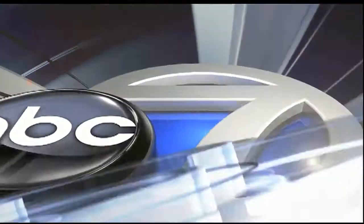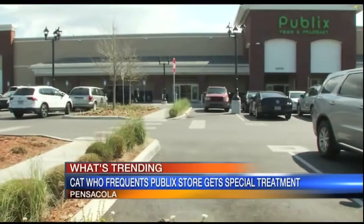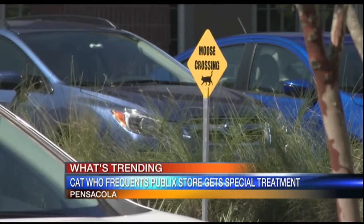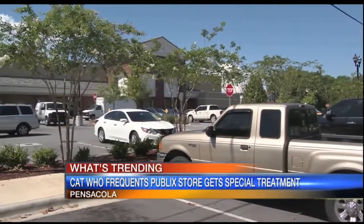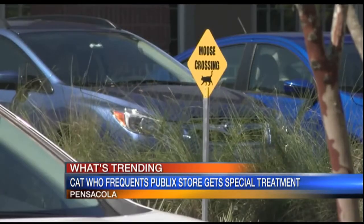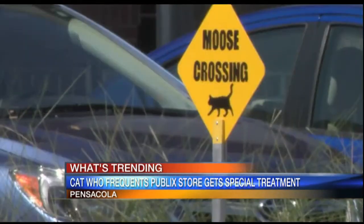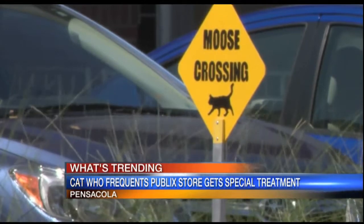And a Florida feline is getting the royal treatment. Meet Moose the cat, who frequents a Publix in Pensacola. The cat is so well liked, a couple who shops at the store gave them this Moose Crossing sign. The store put the sign up in the parking lot. Now Moose even has his own Facebook page dedicated to him, which has become a sort of fan page, with people posting pictures of Moose that they have snapped at the Publix and others just proclaiming their affection for him.